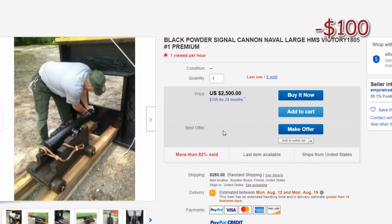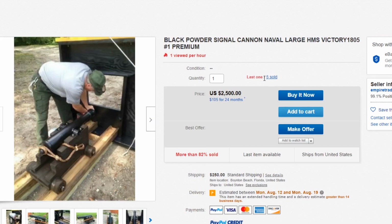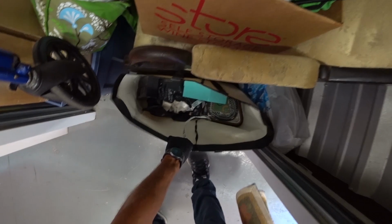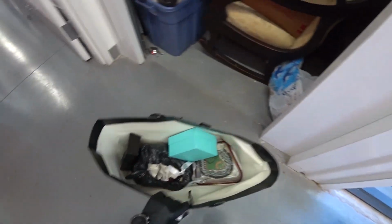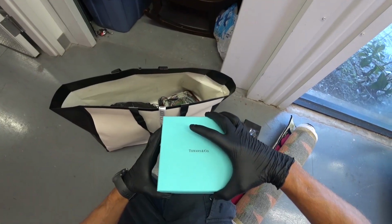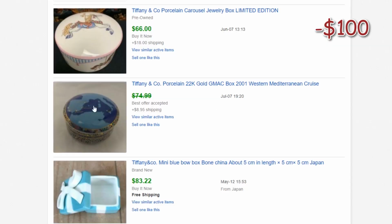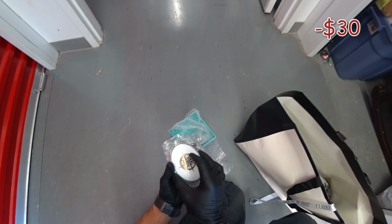And here someone is selling a cannon from the ship, a real cannon. And 5 pieces have already been sold for $2,500. So here we got something that should be really good. Souvenir products. And this looks like Tiffany. Interesting. A Tiffany company. And such Tiffany porcelain is sold in the region of $70, so let's evaluate it for that much.